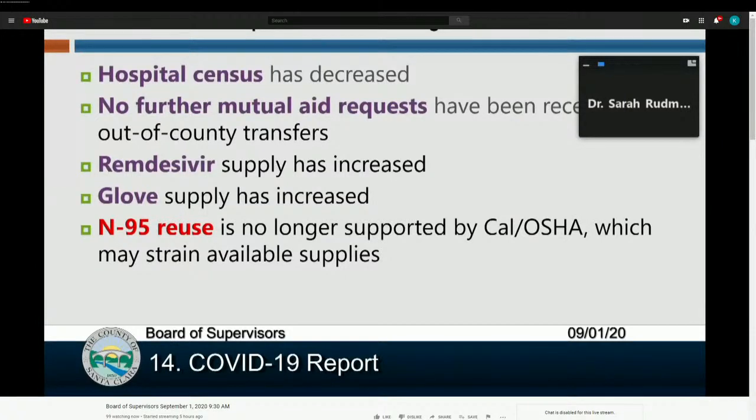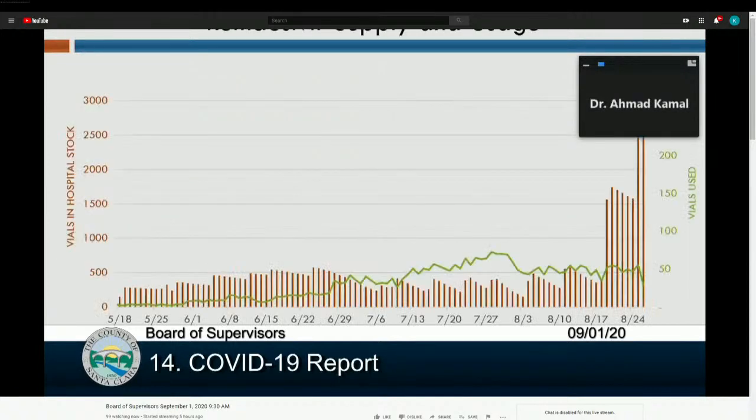Overall, our preparedness is good. Since August 25th, our hospital census has decreased slightly. We've had no further requests for transfers into our county for COVID patients. Our remdesivir supply has increased. Our glove supply has improved. But finally, there is one issue with N95 reuse that may impact our PPE supply and demand that I will discuss.